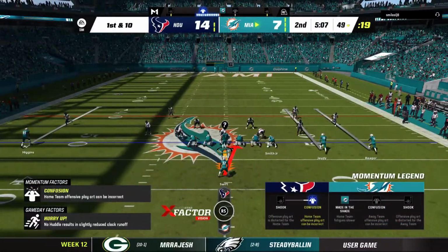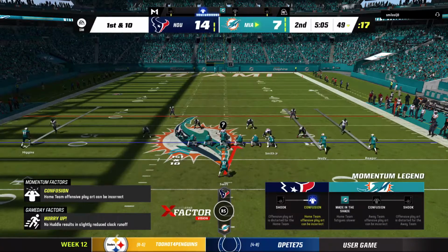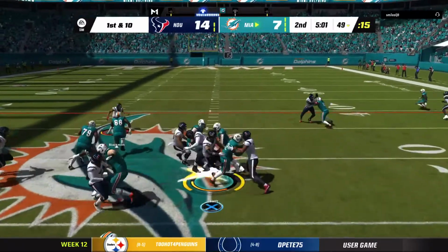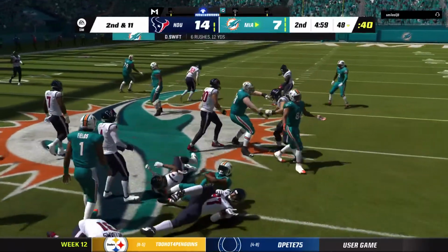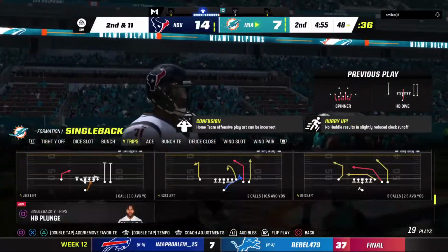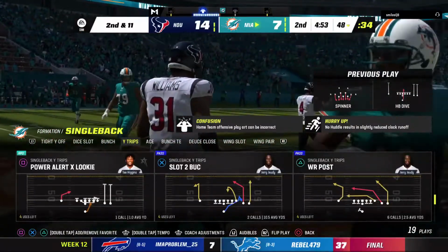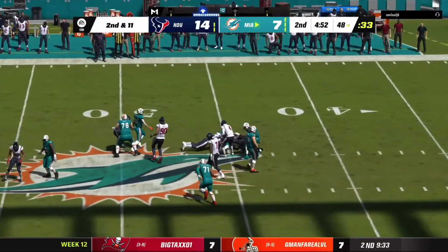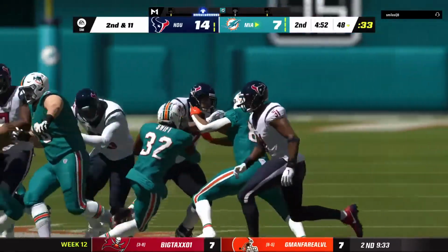Two first downs have them up near midfield now on 1st and 10. They will run straight ahead with Swift. And the running lane's non-existent in this first half as they'll stop him behind the line. He'll lose a yard there, and it's 2nd and 11. I have a feeling they'll stay committed to running the football, especially on their early downs. They just haven't had a whole lot of success just yet.